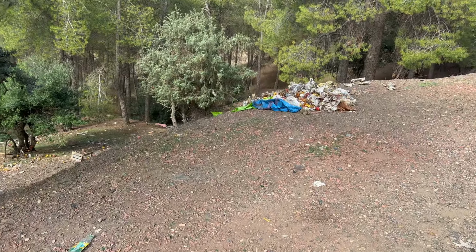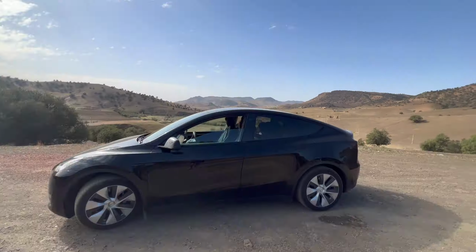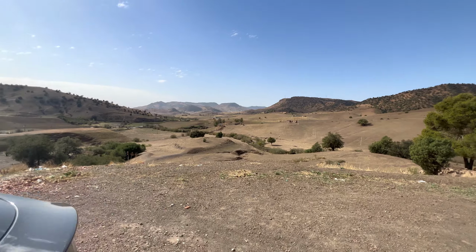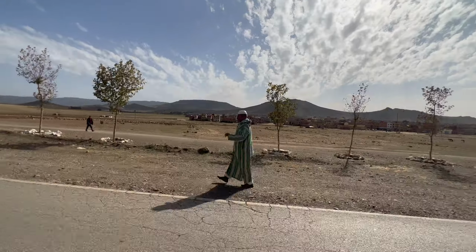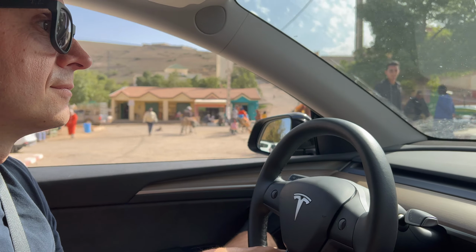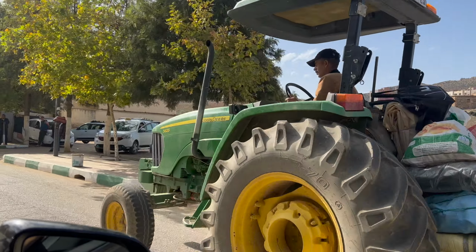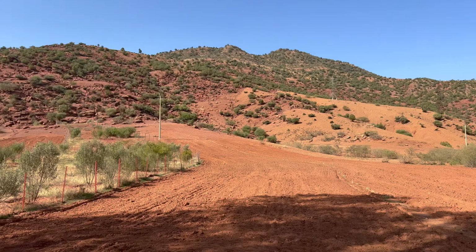But of course, not everything is beautiful. Morocco is struggling with a major waste problem. We are far away from the classic tourist spots, and these villages rarely have foreign visitors. But that makes everything all the more exciting for us. The earth is red in this area. It looks amazing.